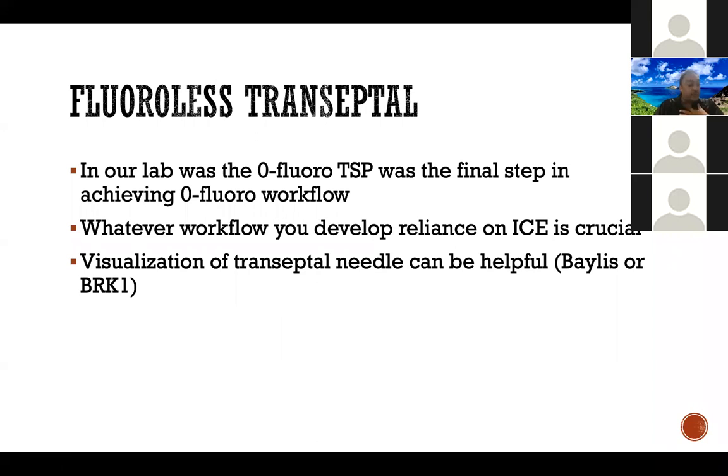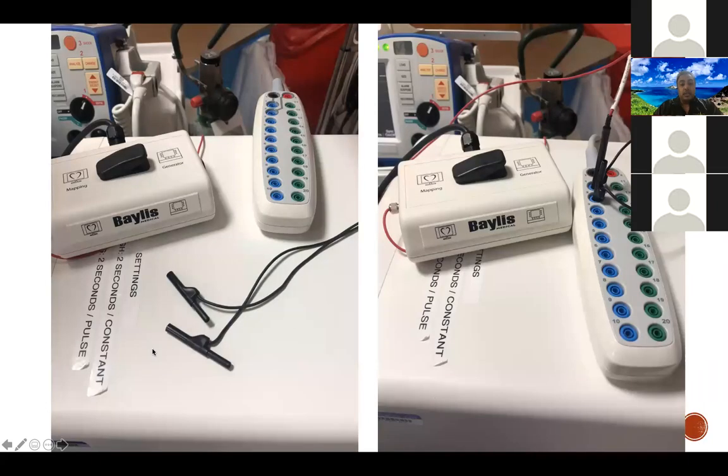I found it helpful, and again, it's not necessary. I know plenty of zero fluoro operators who don't need to visualize their transseptal needle on their mapping system. For me, it's just an extra bit of information that complements the other information I have to make me all the more confident that I know exactly where I am. I know how posterior, how anterior I am, where I am with respect to my target, where I want to cross. So I really find it to be useful, but again, certainly not essential.